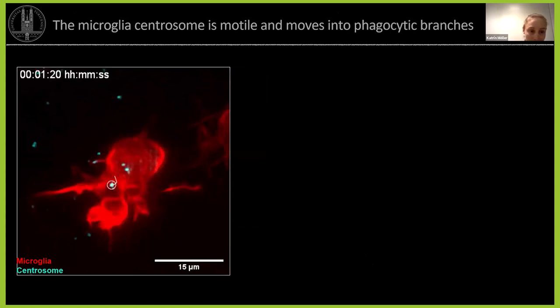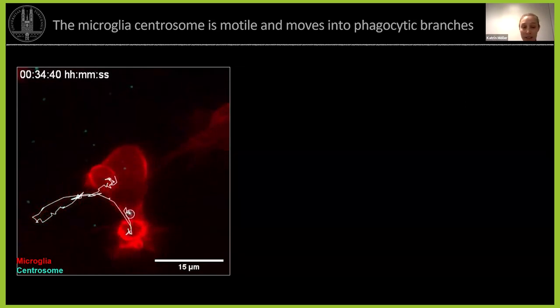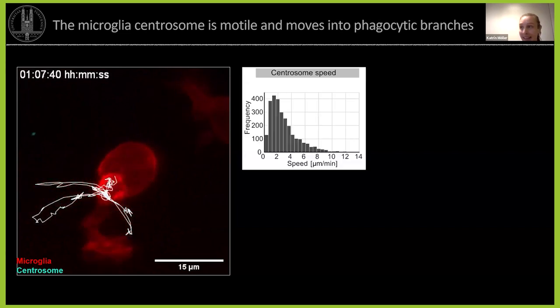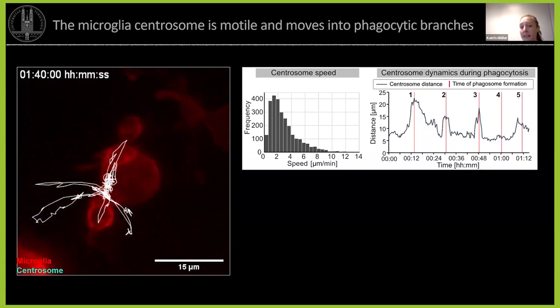Automated and manual tracking. And when I looked at the centrosome, which usually is central in cells, it's actually quite dynamic in microglia. You can see how it moves into the phagocytic branches right before the engulfments, which we thought was pretty amazing. And the speed is actually enormous for an organelle in a cell, moving up to 14 micrometers per minute. What we also noticed is that these red lines depict the time of engulfment. Right before engulfment, the centrosome moves into the phagocytic branch and towards the cargo, away from the cell body.